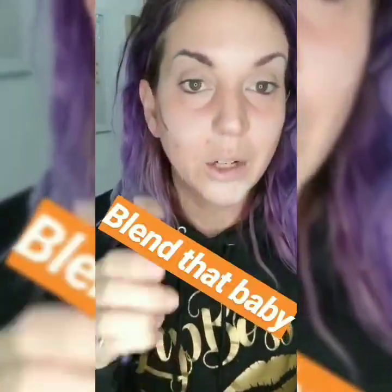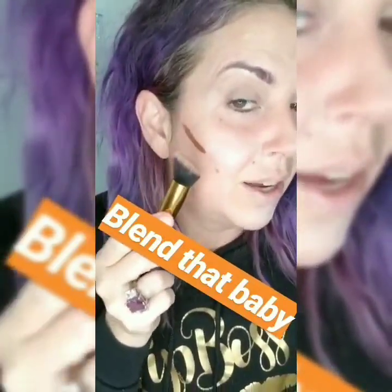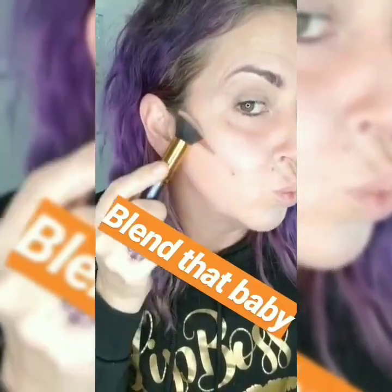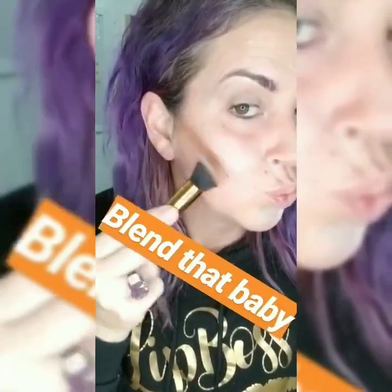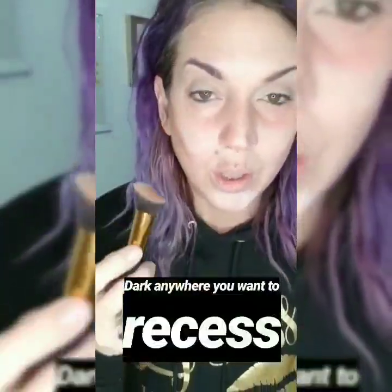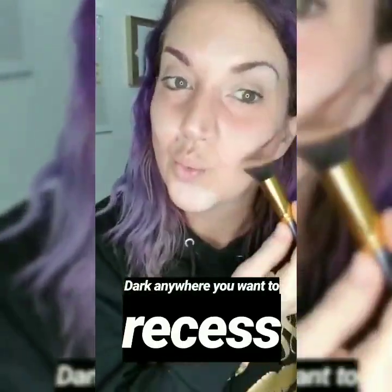So we'll start there, and you're going to want to use a flat contour brush, which is going to have an angle and a flat top. And you're just going to kind of make a kissy face and move that brush along. The goal is to create a dark shadow that will lift your cheekbones.